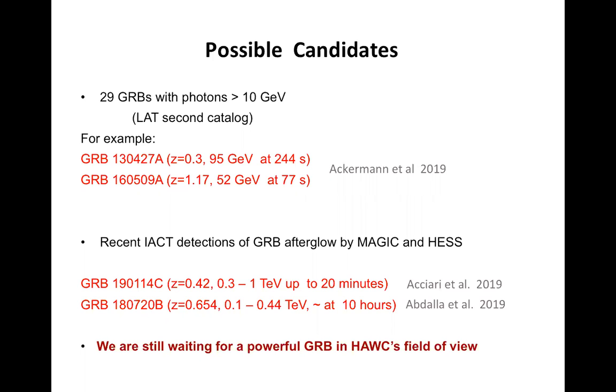HAWC has only detected 1 data point at 10 hours and put an upper limit on a time scale of days. So we are still waiting for a powerful gamma ray burst in the HAWC field of view. The last three examples exploded outside the HAWC field of view. And the first one, GRB 130427A, occurred when HAWC was not complete, not finished, and not working as a scientific instrument. But in all of them, HAWC put constraints, upper limits.